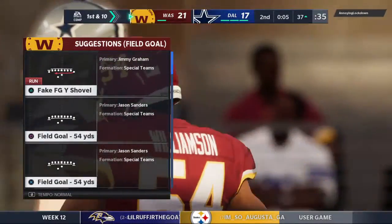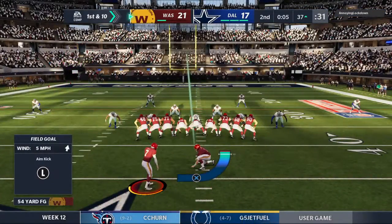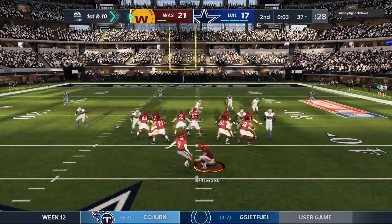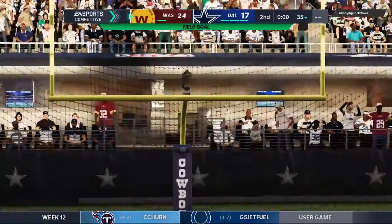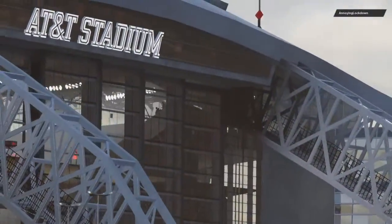They'll take over 1st and 10. So even though it's first down, here's the field goal unit on now to try to get 3 before halftime. This from 54 yards away. And his kick is absolutely perfect. So we've hit halftime on Turkey Day here in Dallas.